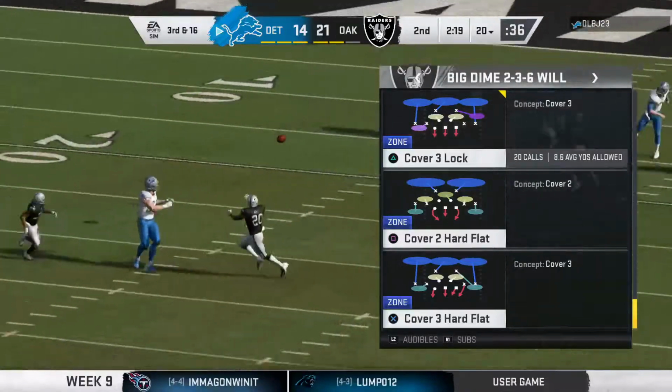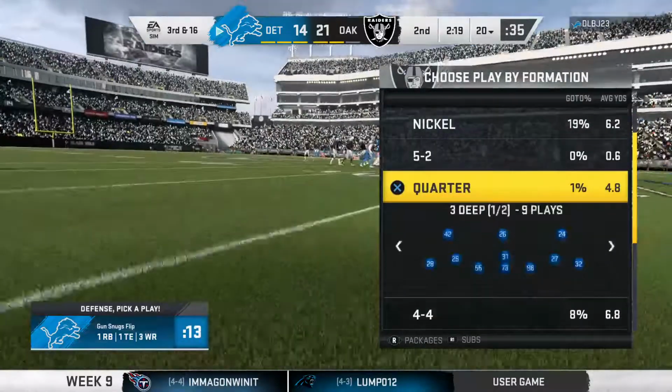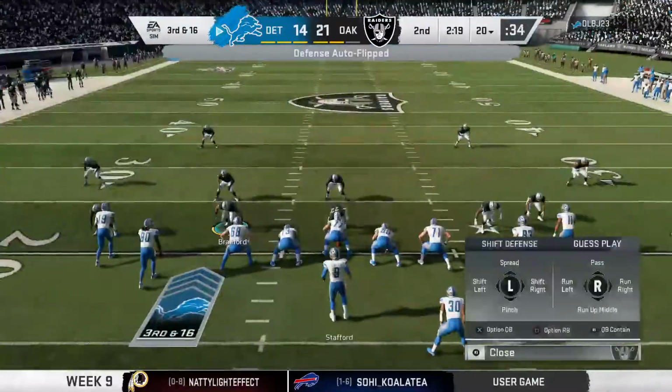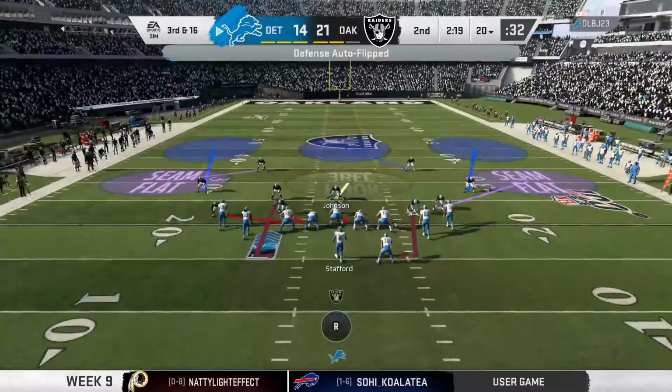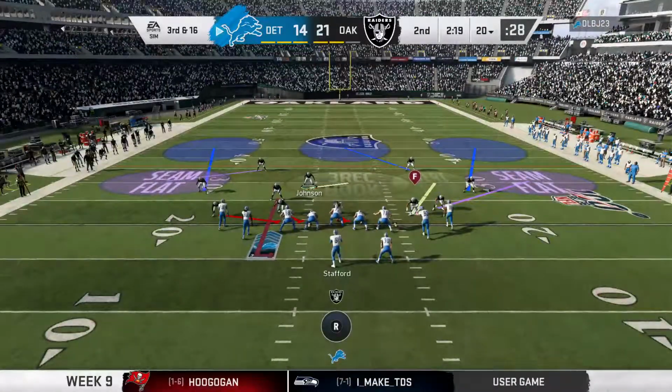It's 2nd down. They went with a dime look on defense. 2 extra defensive backs on the field and covered up essentially every blade of grass. That allowed them to disrupt the play. An incomplete pass on that last play, and that means they'll need to come up with something here on 3rd down.